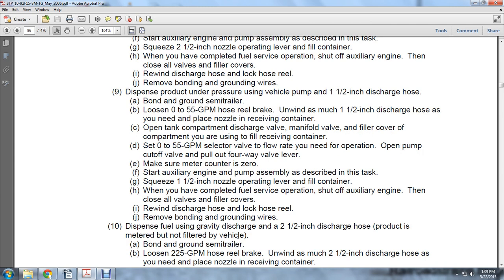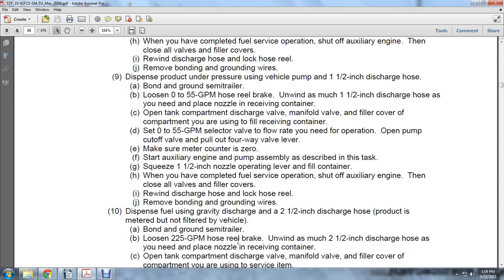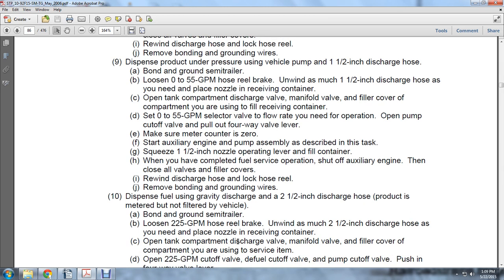Dispensing the fuel using the gravity discharge of the 2.5-inch discharge hose. Product is metered, not filtered, by the vehicle. Bind and ground the semi-trailer. Loosen the 2.5-inch hose reel brake. Unwind the 2.5-inch discharge hose as you need to place the nozzle in the receiving container. Open the tank compartment discharge manifold valve with the fill cover of the compartment you are using.